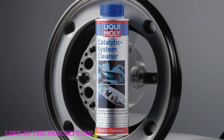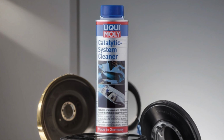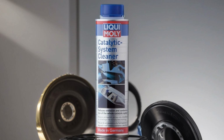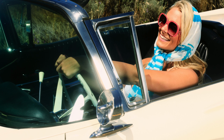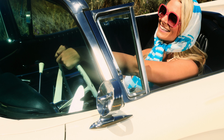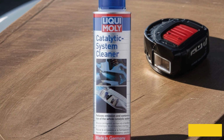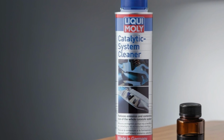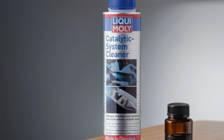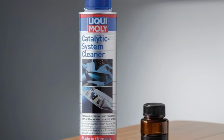With just one application, you'll notice a significant improvement in your engine's responsiveness and fuel economy, making every drive smoother and more enjoyable. Plus, its easy-to-use formula saves you time and hassle, ensuring a hassle-free application process. Say goodbye to sluggish performance and hello to a revitalized engine with Leaky Moys 8931 Catalytic System Cleaner, your vehicle's ultimate companion for peak performance and longevity.